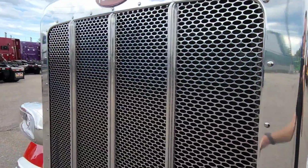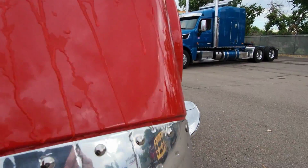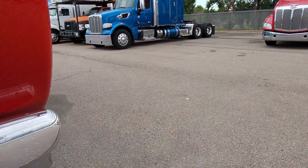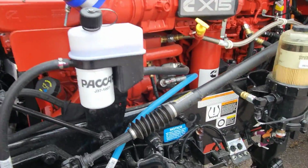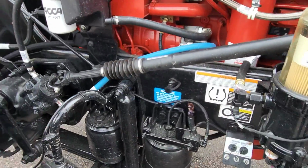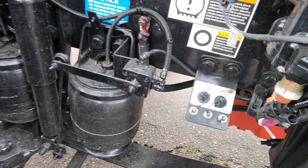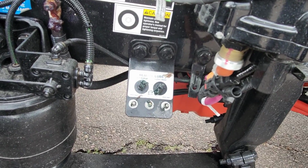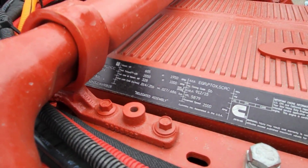That way, if you hide your DEF tank, you have matching tanks on both sides, and you don't have to reconfigure all your tank brackets and everything. So, air ride front, 13.2, disc brakes. 605, 2050.